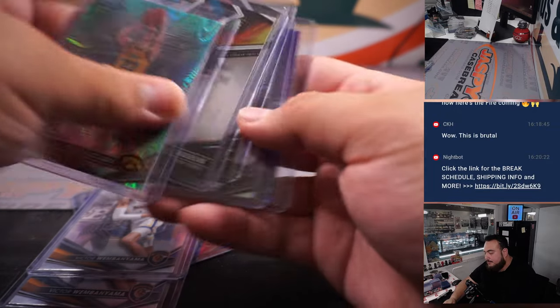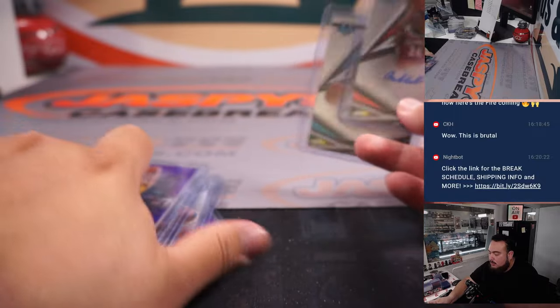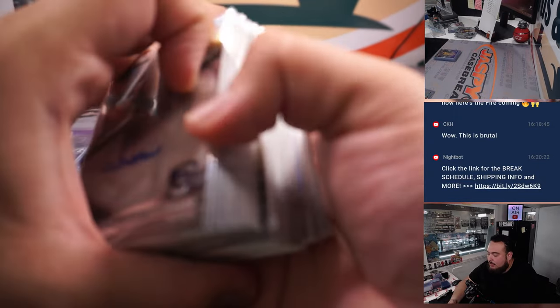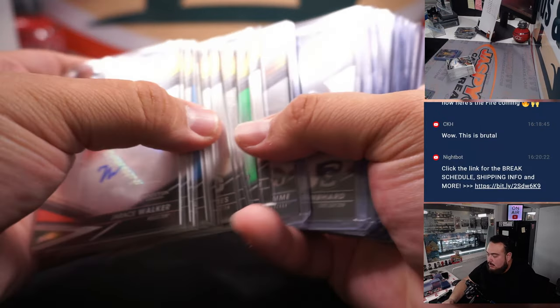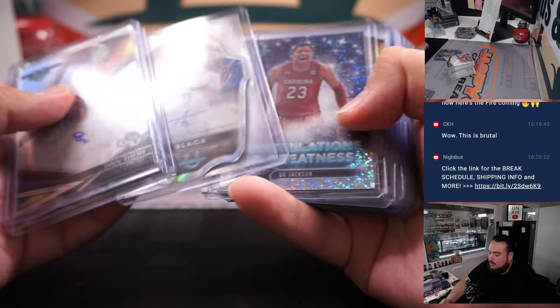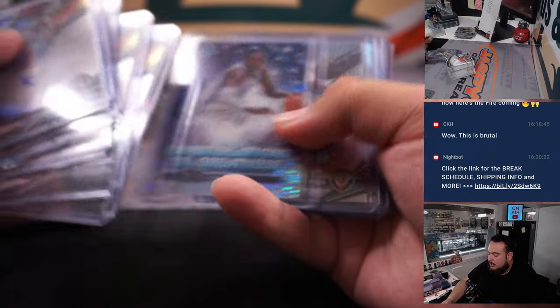Alrighty, folks. So, let me do a quick little recap here. I'm just going to do it for the autographs only. And then we'll do the rest. You can see the rest of it in the break, but I just kind of want to get all these separated here.